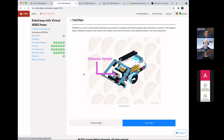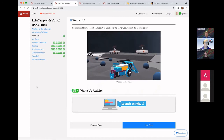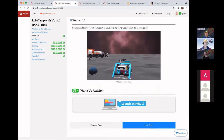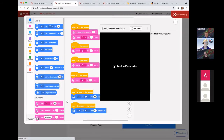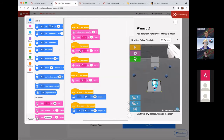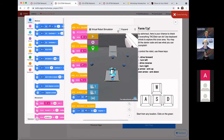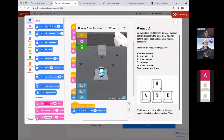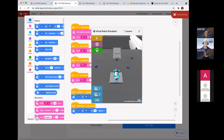All right, so the next page is a warm-up activity. So this is the first virtual activity, and I can give you a moment to play around with it. To get to the virtual activity, you just click this button. You'll see, let me let it load for a second, we have our block palette on the left. We have a programming canvas with code already inside of it. We have our virtual robot window that can expand and shrink. And on the far right, we have our content page, which can also collapse if you want it out of the way.